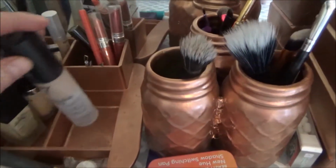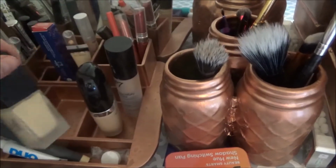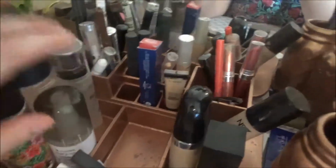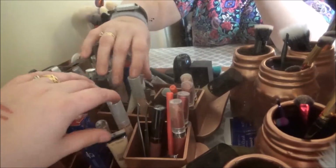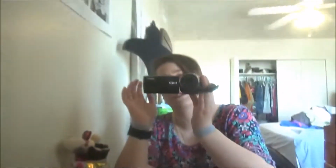My foundations, I literally have 3: number 7 Boots, number 7, Marc Jacobs, and an e.l.f. foundation. Over here, I have MAC setting sprays, Milani, and Wet n Wild. That's all I have. There are a few more lip products back here, Revlon, and, what's this? Juicy Beauty. My eye twisters. Concealers, I only have 2, or 3. Some more Bite Beauty, and then back here, as you can see, there's my mirror.